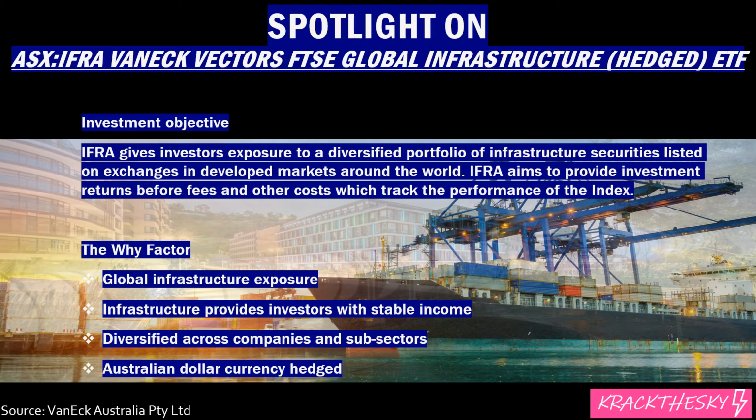Obviously, the management style is replication because it buys and sells what's in the index. So why a factor here? Global infrastructure exposure, so access to a diversified portfolio that provides targeted exposure to listed global infrastructure companies. Infrastructure provides investors with stable income. Global infrastructure assets have provided investors with inflation-linked and regulated income. So we always want that bit of income. Diversified across companies and subsectors. So company and subsector capping provides comprehensive exposure with diversification across companies and subsectors. Australian dollar currency hedge, so you know that may or may not be of interest to you, but it takes out the currency fluctuation, so currency is not something you have to worry about when it's hedged.